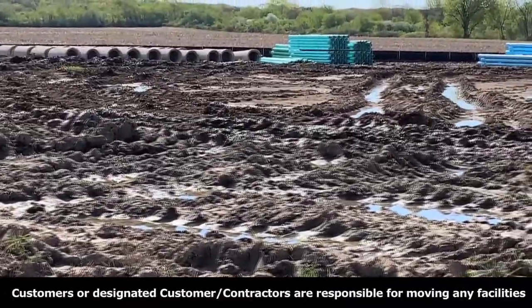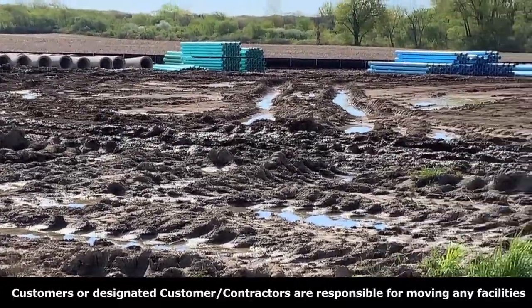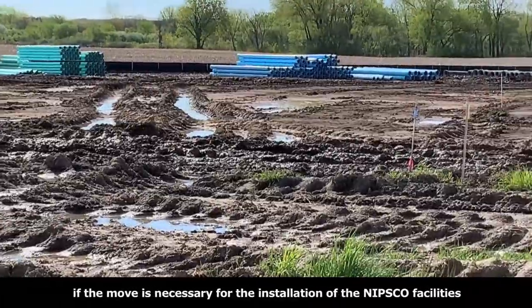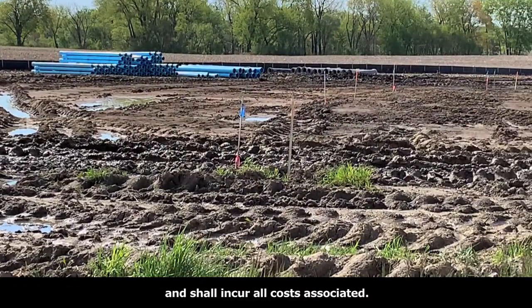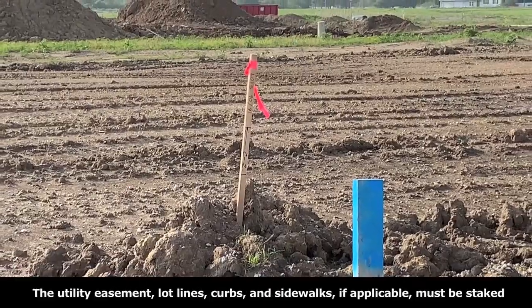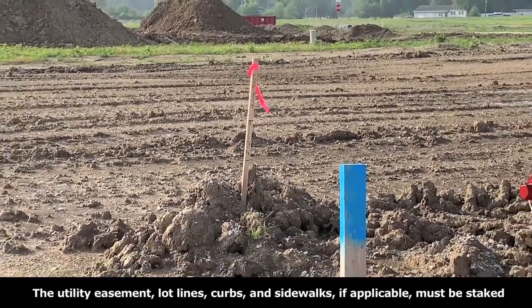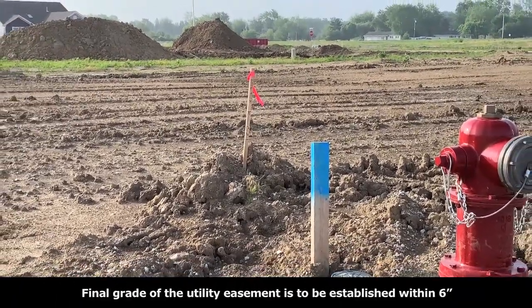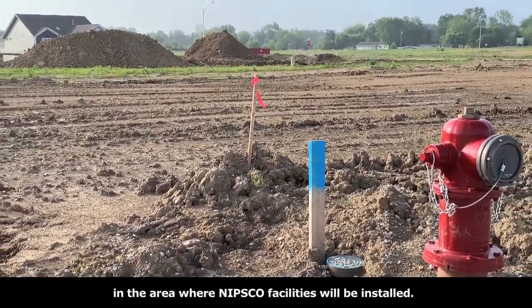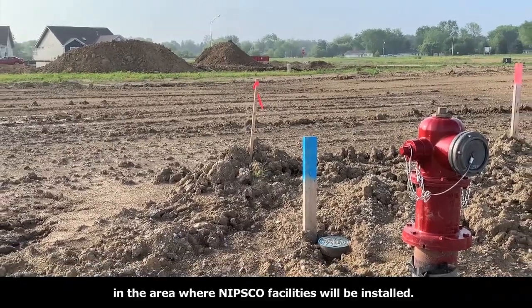Customers or designated customer contractors are responsible for moving any facilities if the move is necessary for the installation of NIPSCO facilities and shall incur all costs associated. The utility easement, lot lines, curbs, and sidewalks, if applicable, must be staked. Final grade is to be established within 6 inches in the area where NIPSCO facilities will be installed.